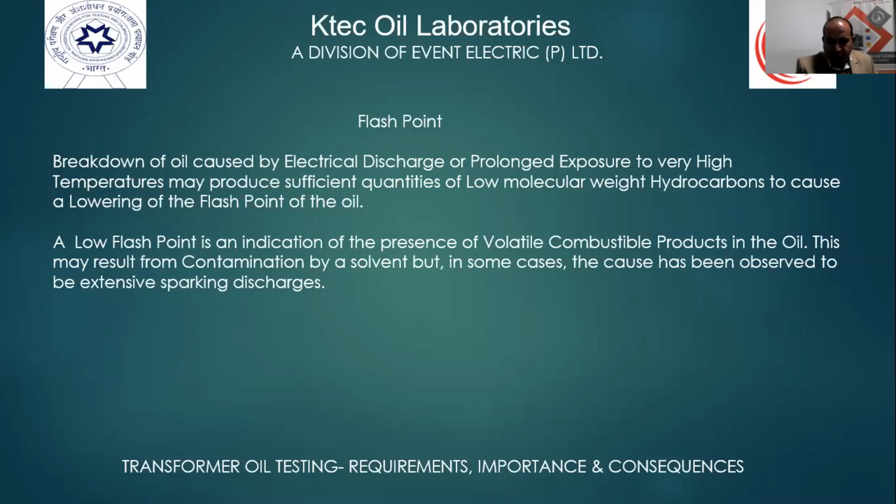Yes, sir. You have discussed a very beautiful aspect of oil testing also. As a laboratory person, whatever the sample we are receiving in the laboratory, we are just doing the testing of that sample only. Whether the sample is correct or not, in which condition the sample has been taken, it adversely affects the test results also.